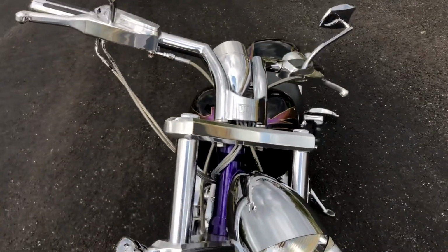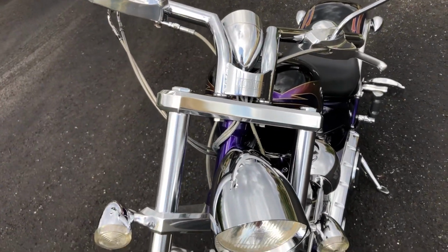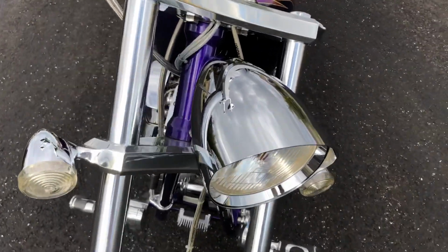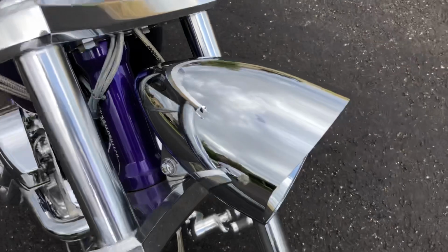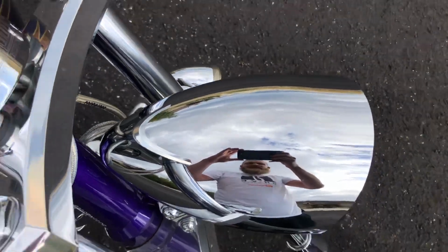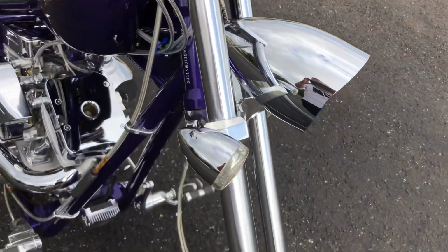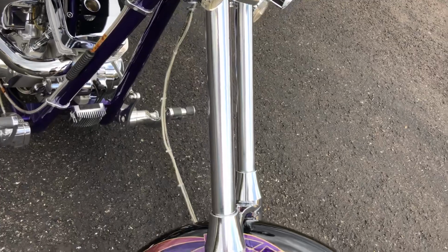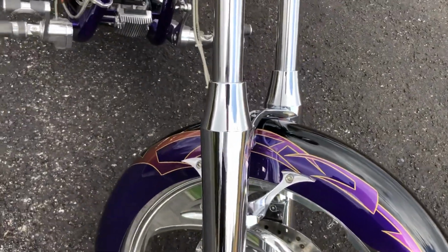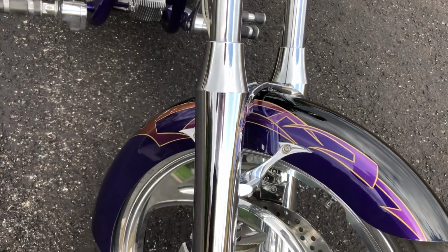Front forks and triple trees are in great shape. No major blemishes to point out there. Headlights in great shape. No major blemishes in the chrome. Shock absorbers are in great shape as well. I can't see any major blemishes or pitting to point out.